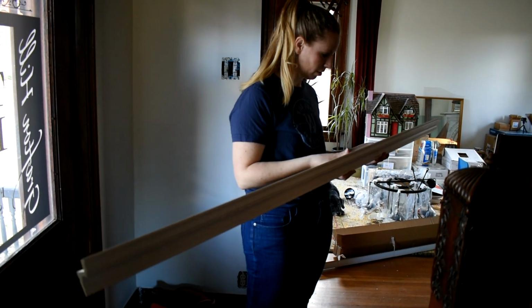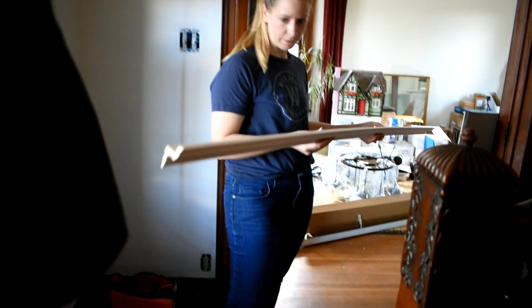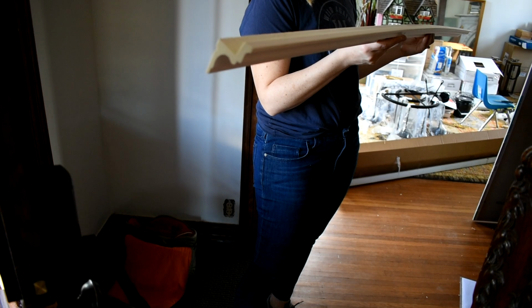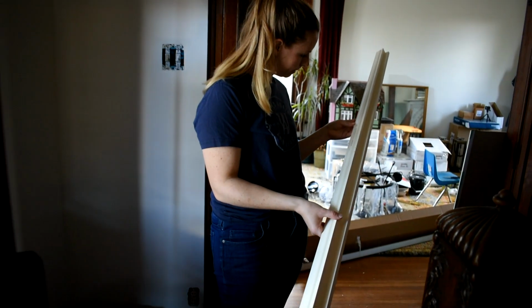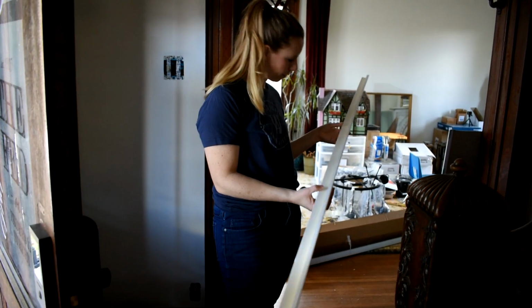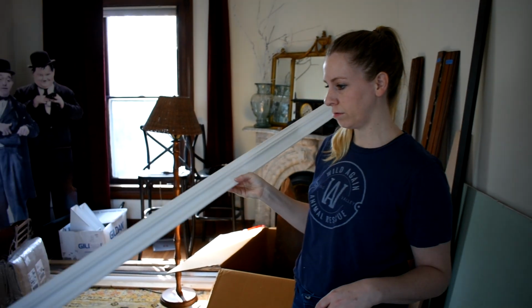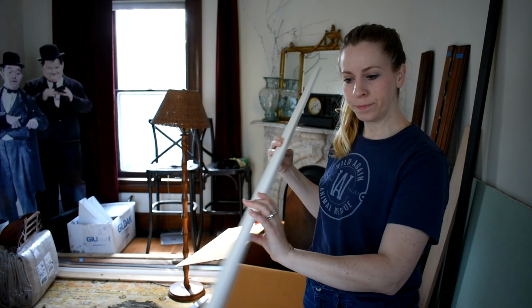So this is the crown molding for the bathroom. Man, it's lightweight. It almost feels like styrofoam. No, it's hard. I can't dent it with my finger. Maybe, yeah. It's petite. Didn't want anything too overwhelming.